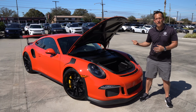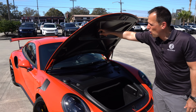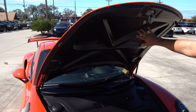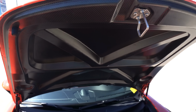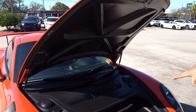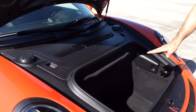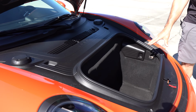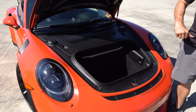All right, guys, we got that front-mounted trunk, the frunk, open. You can see this is all carbon fiber. This front lid is all beautiful carbon fiber. And then guess what? Even though this is a race car for the road, you do have some usable storage space. You have 13 cubic feet of space. You literally could put 2 full-size carry-ons up front. So you could take the car to the racetrack, stay overnight, and then drive the car home.